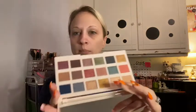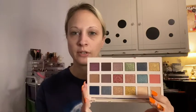And then the last thing is from Ciate London. This also came in a BoxyCharm. This is the New England palette. And I was really excited to get this because I like Ciate London and I haven't tried their eyeshadows. It's really pretty, and it reminds me of sweaters, like fall sweaters. There's a lot of shimmers. There's only 1, 2, 3, 4 mattes.